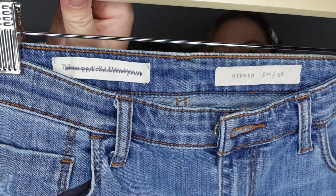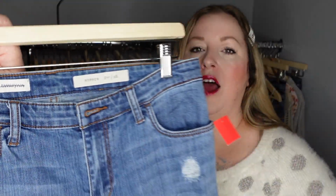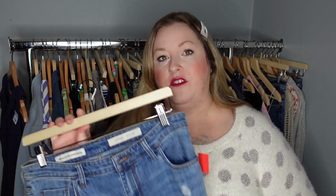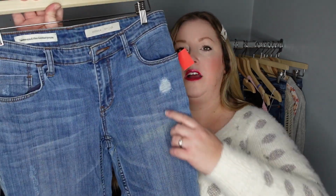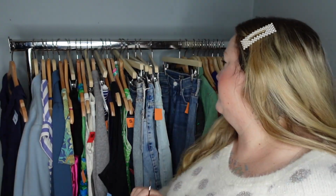So next up are Anthropologie Pilcrow. Now, I don't pick up all styles of Pilcrow, but I thought these were cool because they have the cuffs on the bottom, and they're also called the Hyphen. I have sold tons of the Hyphen Pilcrow pants, so different kinds of trouser pants, but these are the jeans. I've never sold the Hyphen jeans before, and they did have a little distressing. They're stretchy, cool, just a cool look. So I'm going to give them a try. I think they'll do pretty good, probably around 30 on these.